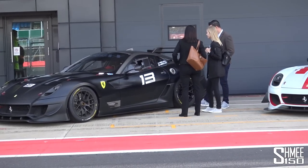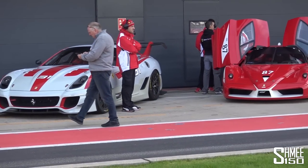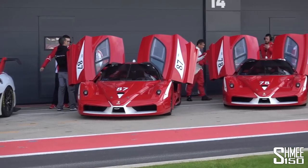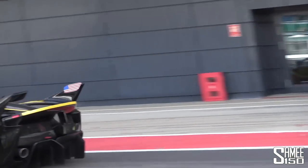Another group of XX program cars is getting ready to go out, the 599 XX and the FXX. Still the odd FXX K going through the pit lane.